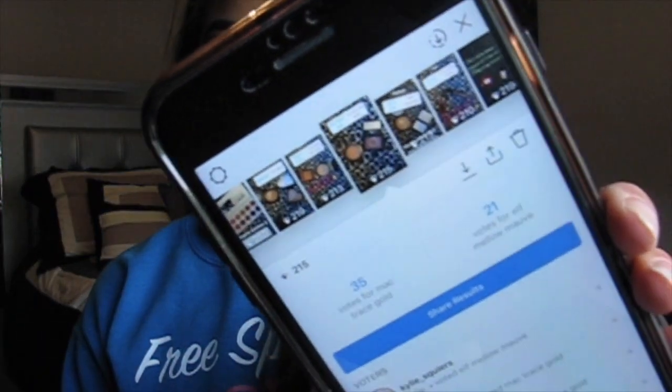You guys picked MAC Trace Gold, and e.l.f. was winning for like a hot minute there, and then it just died down. 35 of you chose MAC Trace Gold, and then 21 of you chose the e.l.f. Mellow Mauve. So we're gonna apply MAC today, which I'm actually really happy about because I love MAC blushes. They're some of my favorites.